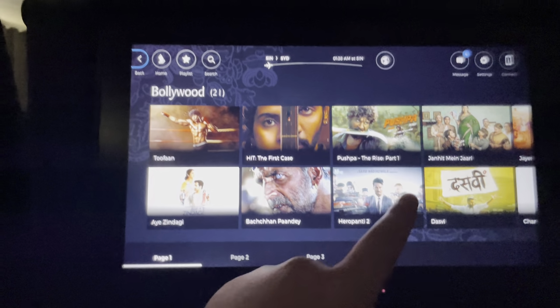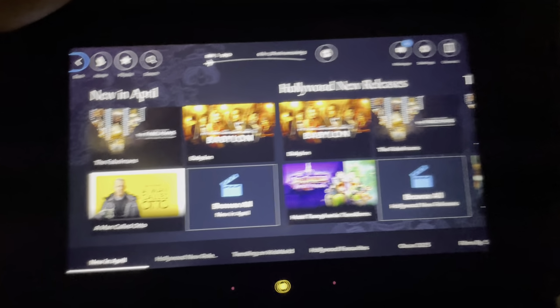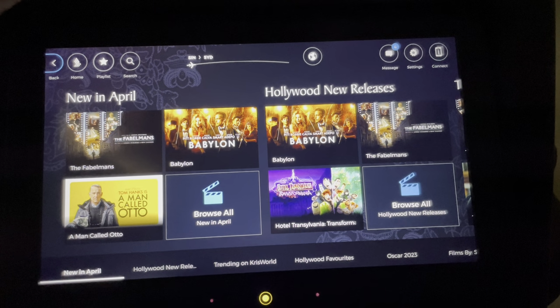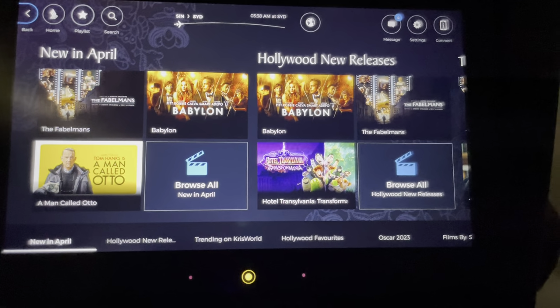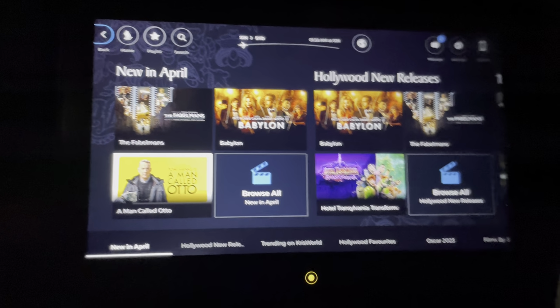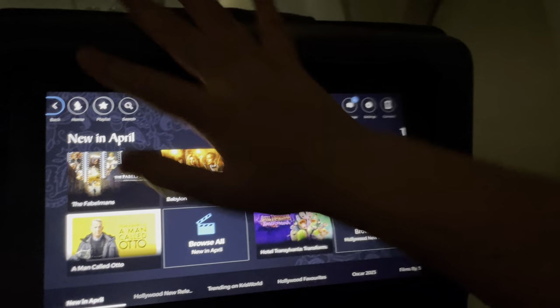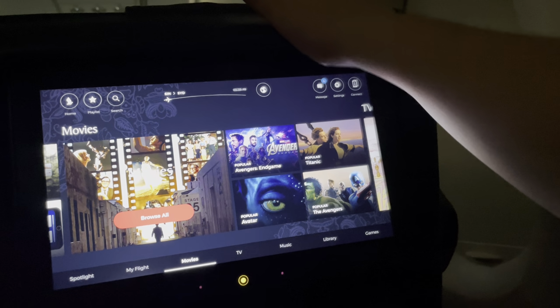There's some Bollywood movies as well, there's 21 of them. And there's a few more in different languages. But what I can most certainly say is there's probably approximately 200 movies across all languages and everything, which I must say is actually really, really good. So I'm very impressed with the movie selection here on board the KrisFlyer entertainment system.